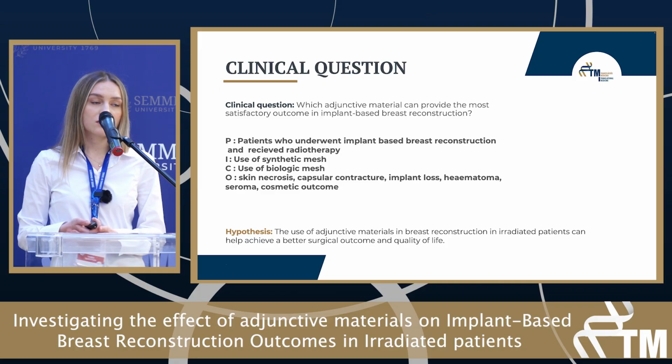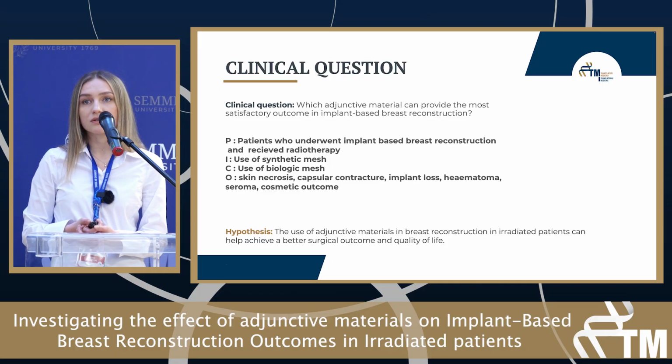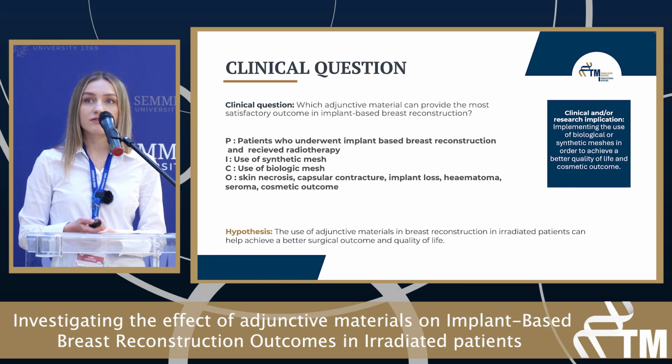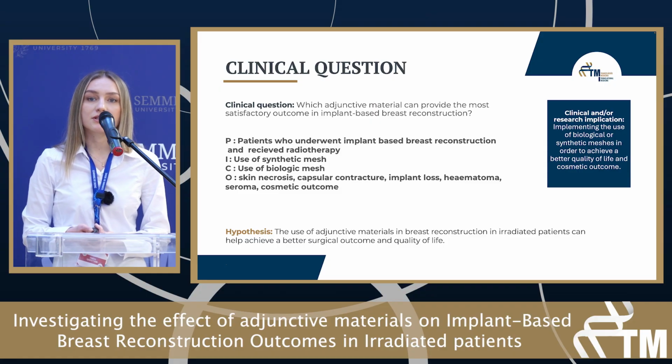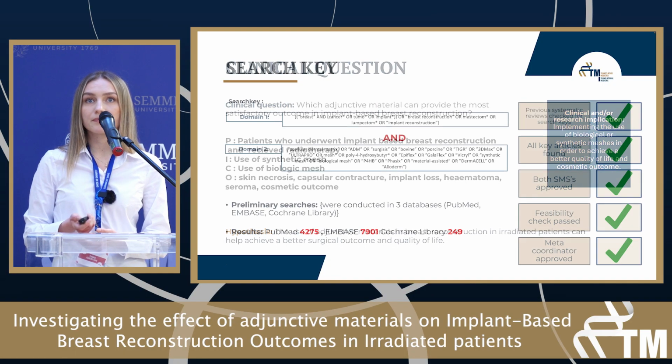We hypothesize that the use of these materials can help these implant reconstructions achieve a better surgical outcome and quality of life. The clinical implication would be implementing the use of these biological or synthetic meshes into breast cancer surgery.